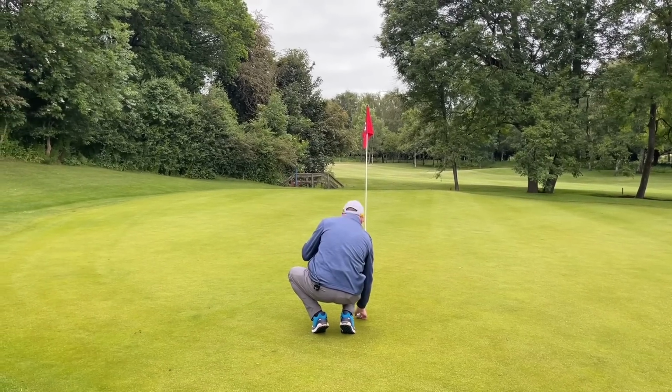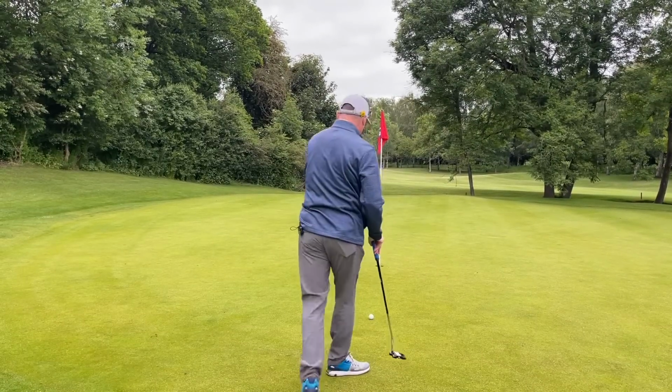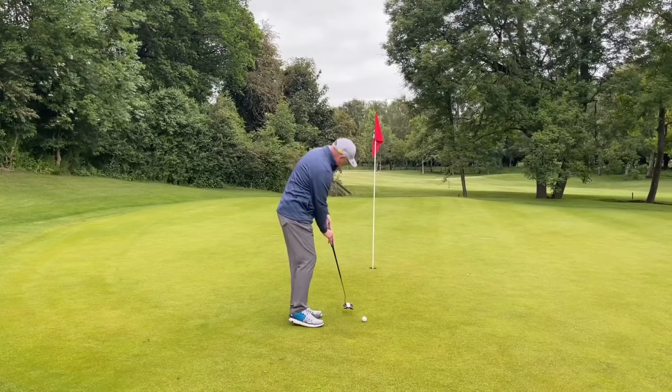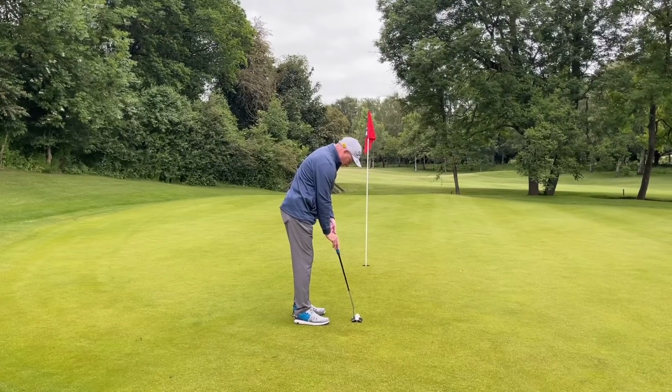Dave's trying to get back to level par. So that was a classic there where the putter's just gone off in Dave's hand. He's done some good practice strokes there. Was a little bit longer over the ball, which then lost a little bit of his feel. So practice swing, in, set, and pull the trigger.